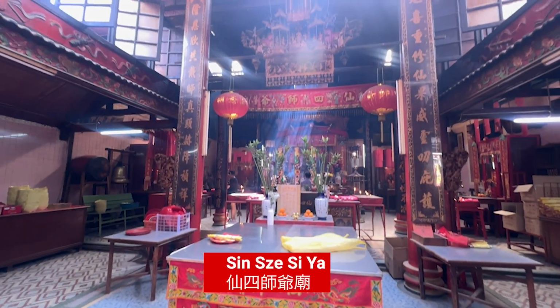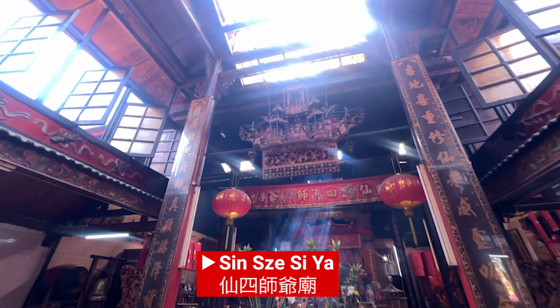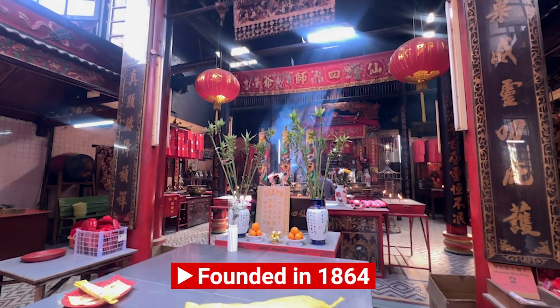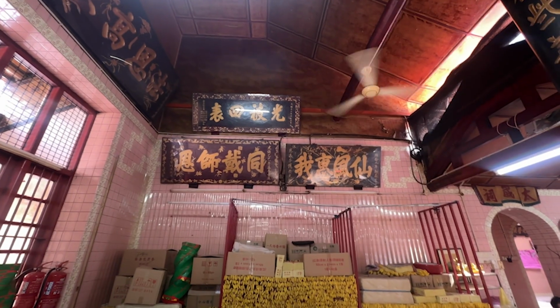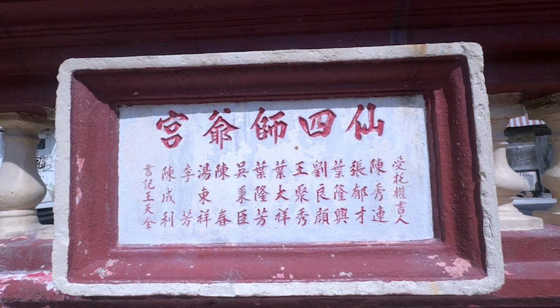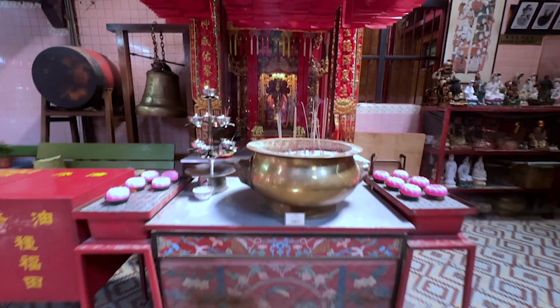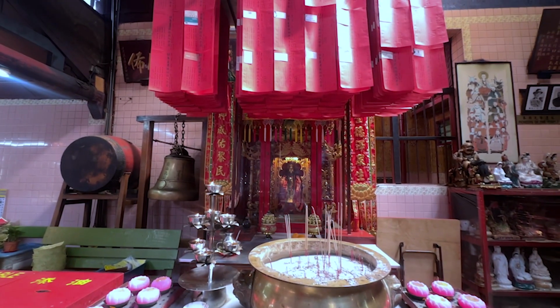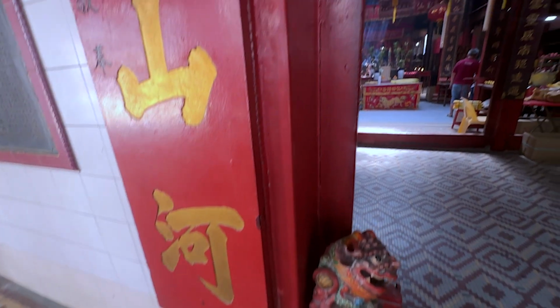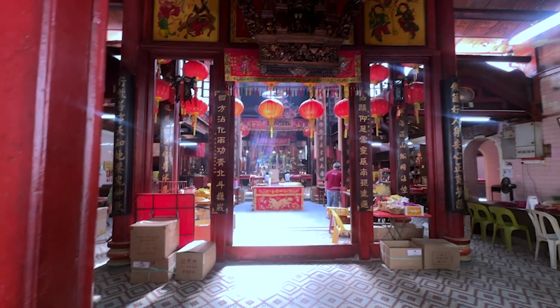This, ladies and gentlemen, is Sze Si Ya Temple. It is the oldest temple in Kuala Lumpur, and this temple really exudes the history of Kuala Lumpur because Kuala Lumpur was developed by a very important person, Yap Ah Loy, and he founded this temple. This is one of the most grand temples you will ever see here in Kuala Lumpur. It is still functioning today for people to come and pray. It's one of the most historical places in Kuala Lumpur.